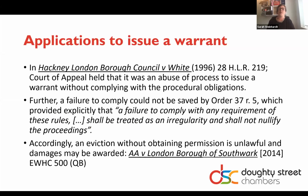So what happens if the application isn't made? Well, we've got a discrepancy in the law here. We've got a bit of a conflict. So when Hackney and White came out quite a number of years ago now, the Court of Appeal held that to seek to enforce a warrant without going through these procedural requirements was a very serious matter, that it was an abuse of process, and that any warrant issued without fulfilling these procedural requirements was effectively a nullity. And that's because essentially it hasn't been before a judge. It's only been before an administrative officer of the court. So it's ultra vires. It's a nothing.